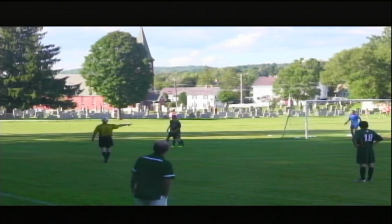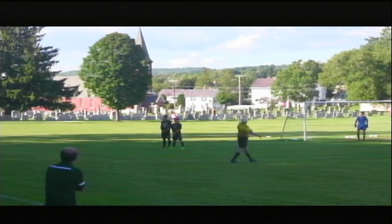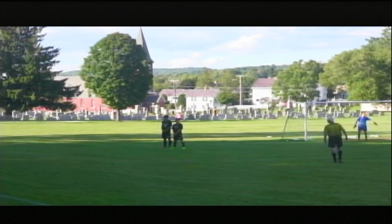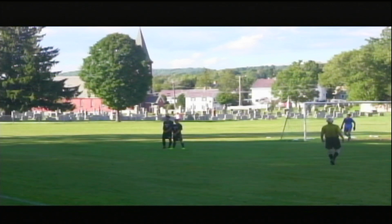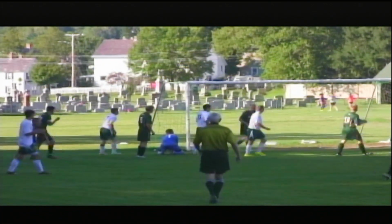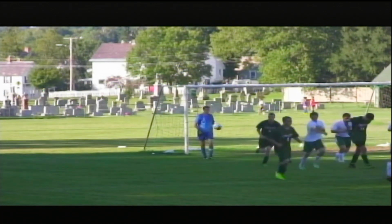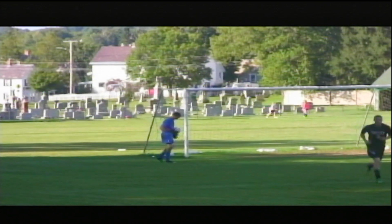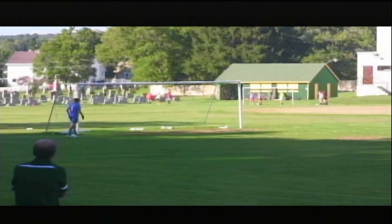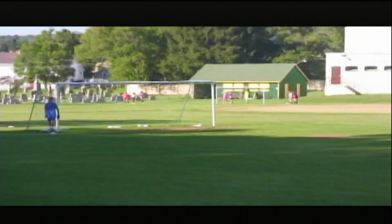Okay, see if we can take advantage of this. Brian Maxim with the kick. Ball being served in by Brian Maxim. Let's see if we can get anybody on the end of this. Nice service. Dangerous play called on Joe Brown. Looked like he almost tripped or was tripped coming through.